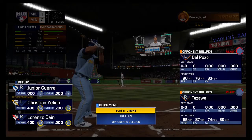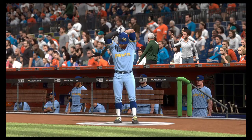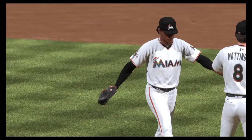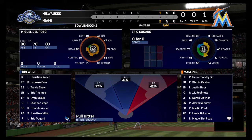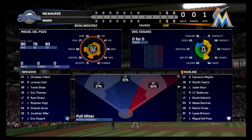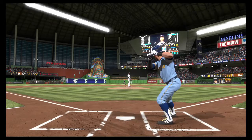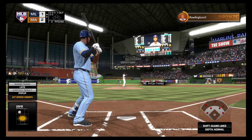The pitcher, number 41. At the plate, Junior Guerra. Guerra started out the evening 0 for 2 so far. Your attention, please. Eric Sogard will pinch hit, hitting for Guerra, and he's the potential tying run. Number 18, Eric Sogard. Now pitching for the Marlins, number 40. Your attention, please. Domingo Santana will get the call, pinch hitting for the Brewers. He'll hit for the pitcher. Number 16, Domingo Santana.